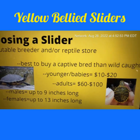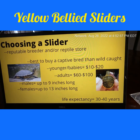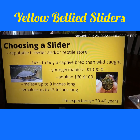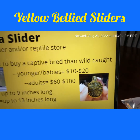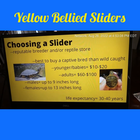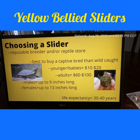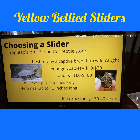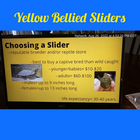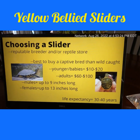Purchase: it's best to buy captive bred rather than wild caught. As you know, unfortunately, humans do mess up ponds and lakes and rivers and whatever. So a wild caught turtle may not necessarily be the healthiest turtle, and that's the real reason to buy one. And I know I'm big on rescuing dogs, but in this case, it's better to buy one. Truth, because you don't want to get a sick turtle from, unfortunately, humans messing up the lakes and rivers and streams. So it's better to buy one.